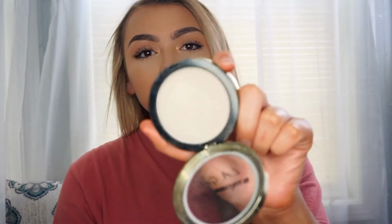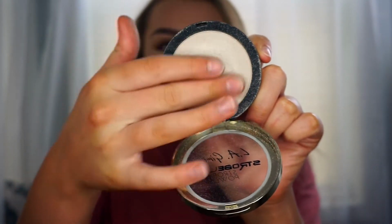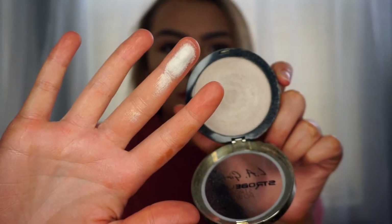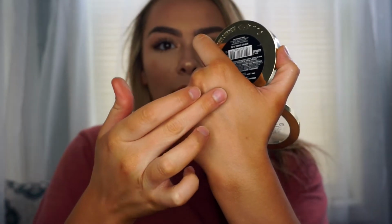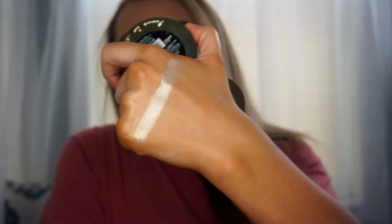So anywho, this is the 110 watt, and I will swatch that for you guys. It's very, very soft and very, very reflective. And I will just show you how reflective that is. And this is the best one. They have several different shades, but 110 is the best.